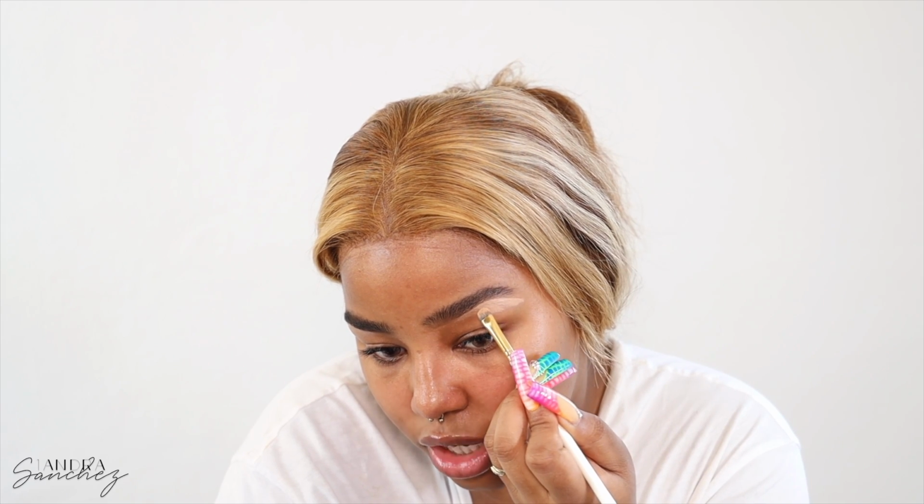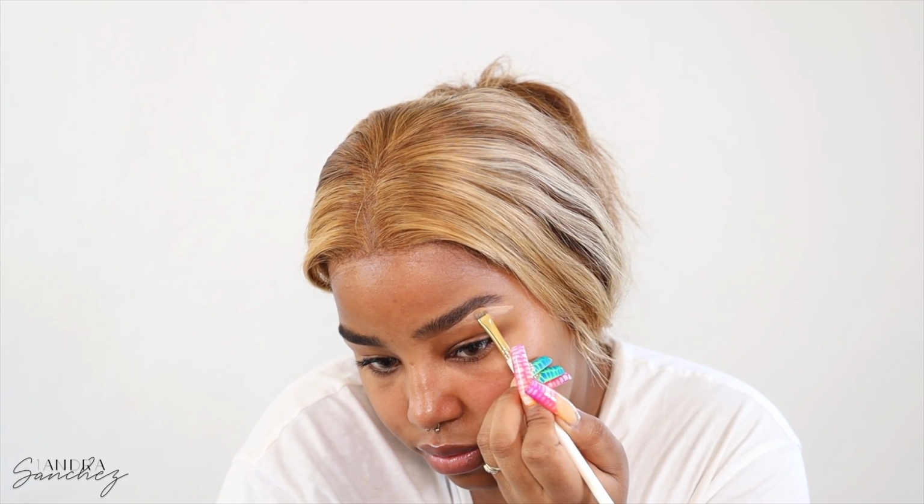Pay close attention to where I am applying the concealer, where I start applying it, because that has something to do with what I'm going to tell you guys in a second.